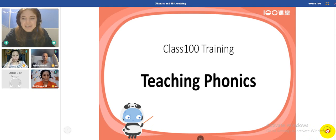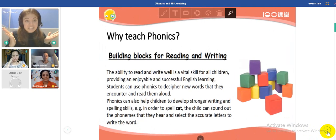So it might seem like a stupid question. Why teach phonics? We all learned phonics as children, even in our own language. But what I wanted to do, to give you a bit more of an idea of how the experience of learning phonics is for a Chinese child, is teach you a little bit of Chinese so that you can imagine how they feel when they're exploring our language.